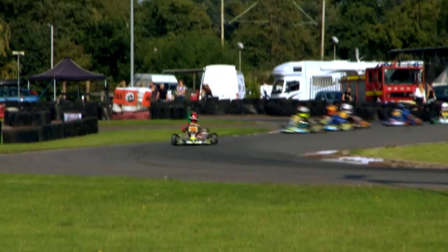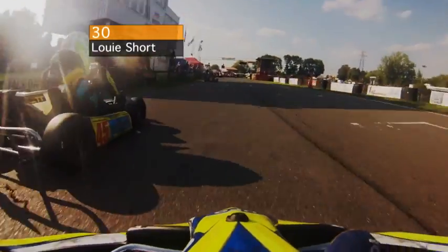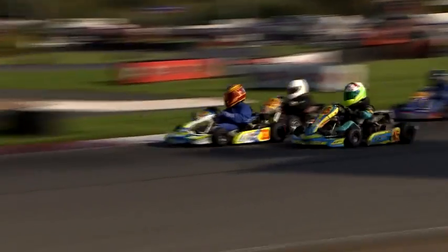Had a little jink up the inside there to try and gain another place, but I don't think he quite made it through. And with all that infighting, it's allowed 99 Lucas Ellingham to just pull away from them a little bit there in 4th place. So he's got about half a second advantage now down to this group fighting over 5th position. Louis Short's got a good run with the onboard, coming into Stadium Bend, and he's going to get through up the inside.